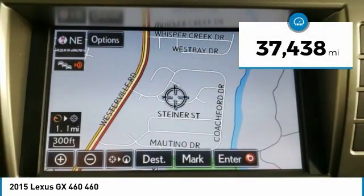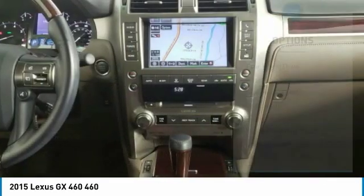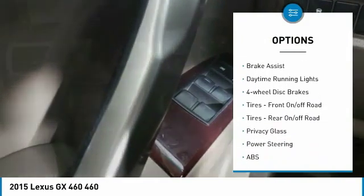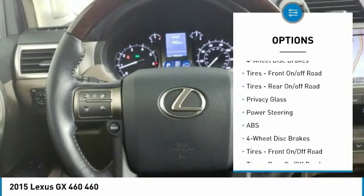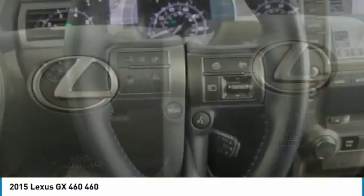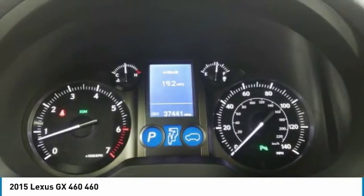This vehicle has less than 40,000 miles. Here are some of this vehicle's great options: 4-wheel drive, heated mirrors, aluminum wheels, rear spoiler, brake assist, daytime running lights, 4-wheel disc brakes, tires front on-off-road, tires rear on-off-road, privacy glass.